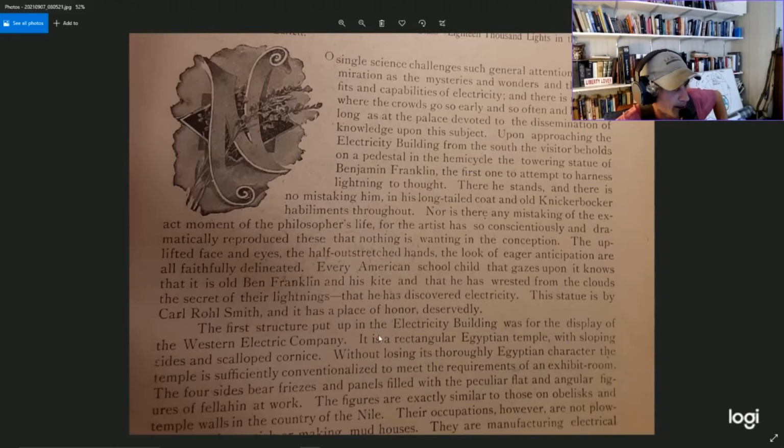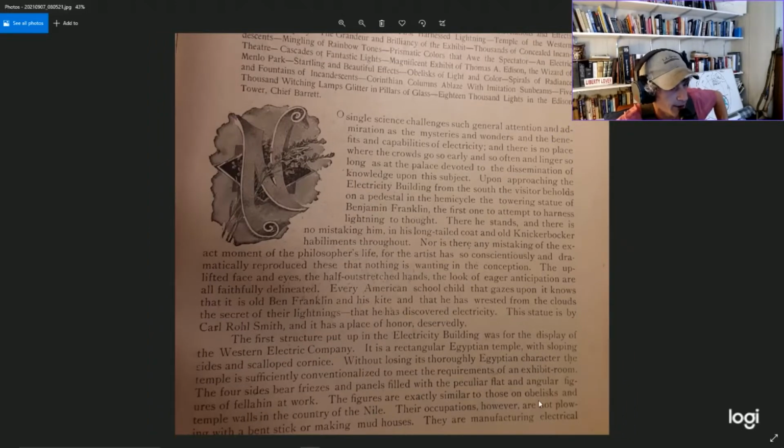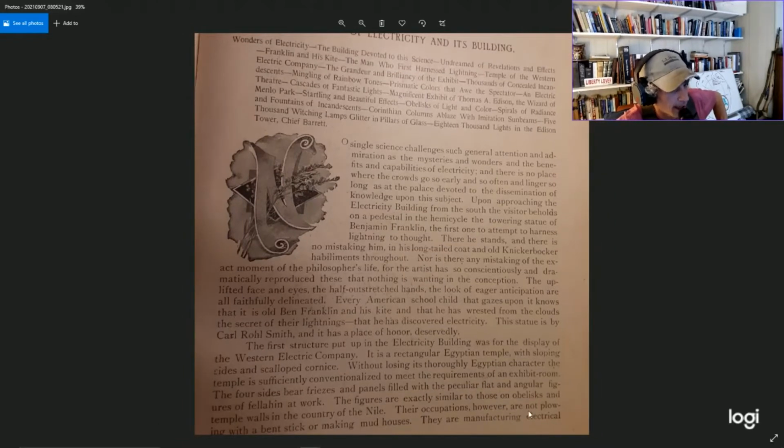The first structure put up in the electricity building was for the display of the Western Electric Company. It is a rectangular Egyptian temple with sloping sides and scalloped cornice. Without losing its thoroughly Egyptian character, the temple is sufficiently conventionalized to meet the requirements of an exhibit room. The four sides bear friezes and panels filled with the peculiar flat and angular figures of the fellaheen at work. The figures are exactly similar to those on obelisks and temples and walls in the country of the Nile. Their occupations, however, are not plowing with a bent stick or making mud houses. They are manufacturing electrical.